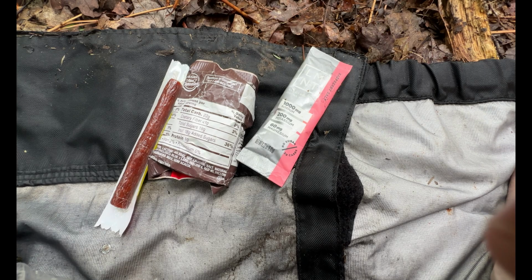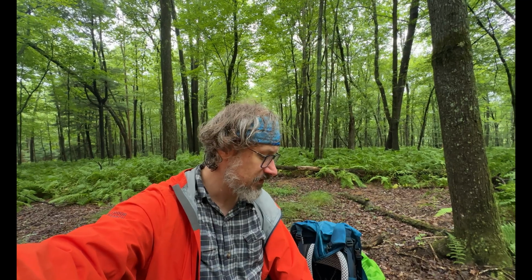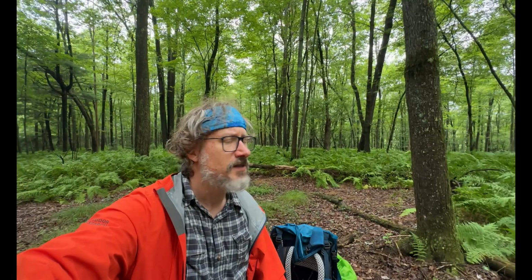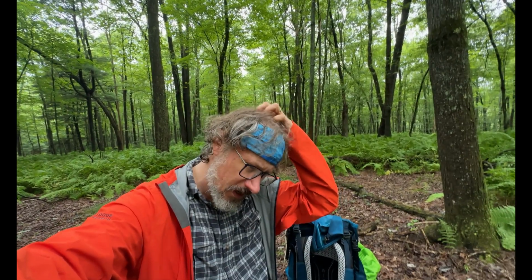So I had a bean and rice stew. Got my snacks left for the day, which all I have left is probably a handful of M&Ms, one beef stick, and a salty drink. 6 miles out, I have. I'm giving myself 4 hours to do it.